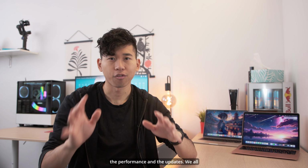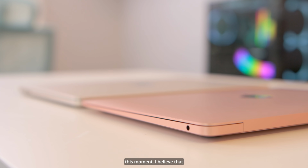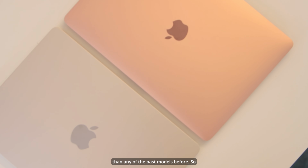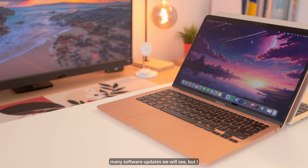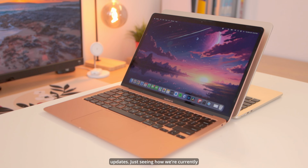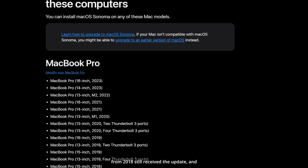Alright, so let's talk about the performance and the updates. We all know that Apple Silicon is a major success for the company. Apple Silicon longevity is unknowable, but it is very cool to be in this moment. I believe that they will support the chip much longer than any of the past models before, so I'm uncertain on how many software updates we will see, but I am confident that we'll be provided with many security updates. Just seeing how we're currently on the latest release of macOS Sonoma, the MacBook Air from 2018 still received the update, and that's 6 years now.